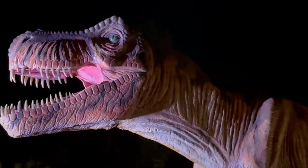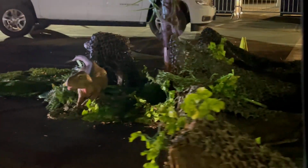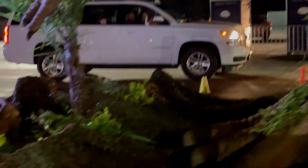or even tear through the car. A powerful bite was a deadly bite. T-Rex had very short arms, so it couldn't brush its teeth.